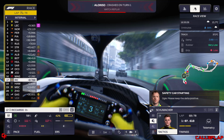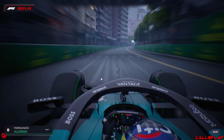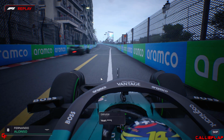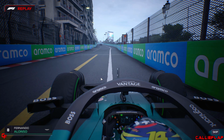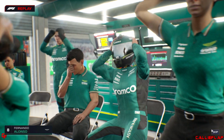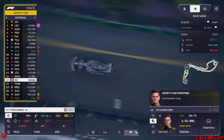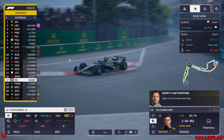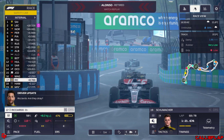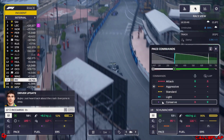Safety car. Alonso has crashed. Fernando Alonso's binned it. Oh, Fernando. Yeah, indeed. He's absolutely binned that. Locked up. I think fighting with his teammate, Stroll. I don't think there's much point pitting. Alonso's retired. We see him there in the track. I don't think there is much point pitting here.